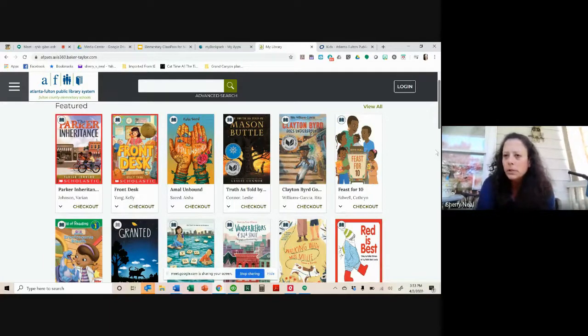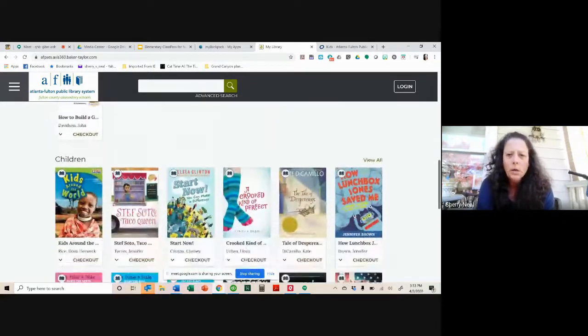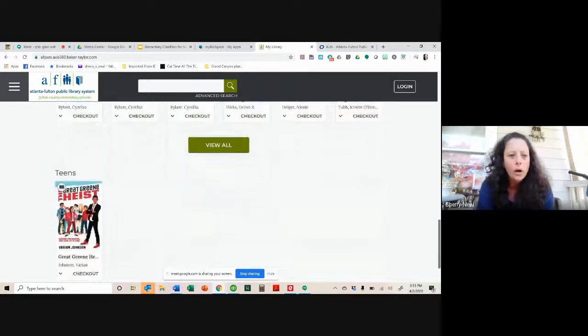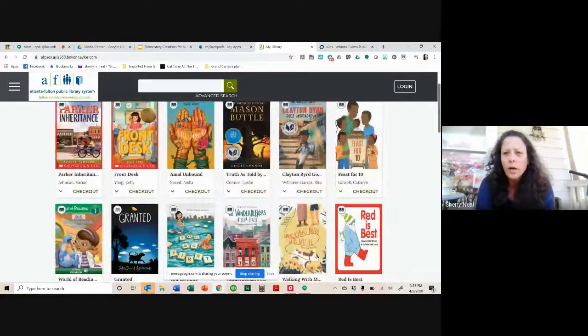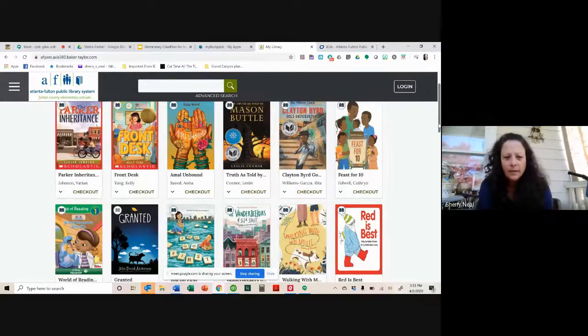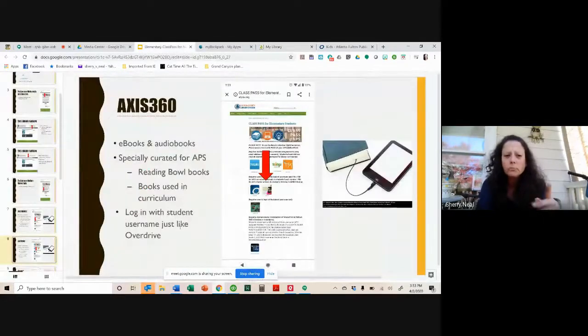So not only are the reading bowl books here, but there will be books in here that are tied into the curriculum, to what kids are learning at school, that are tied into the standards for school. So I noticed when I was doing this with my middle schoolers, one of the books that showed up on the middle school screen when you logged in was To Kill a Mockingbird, which the 8th graders are just finishing up a big unit on. So books like that will be in here. If it's tied into the curriculum, this is a great place to come and look for it. So again, you'll log in just like Overdrive to use Access 360.